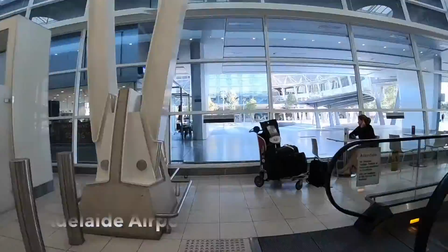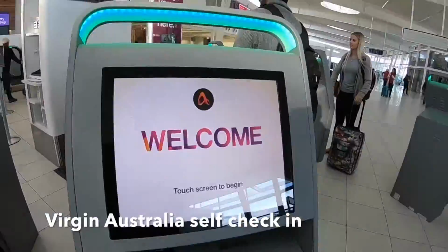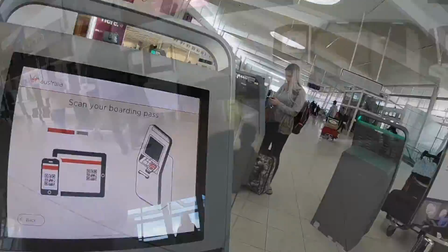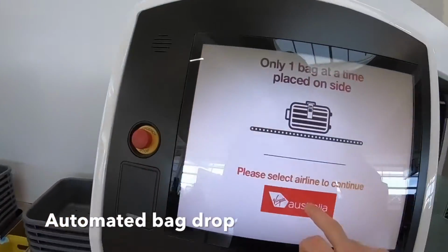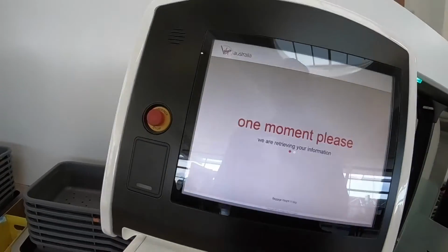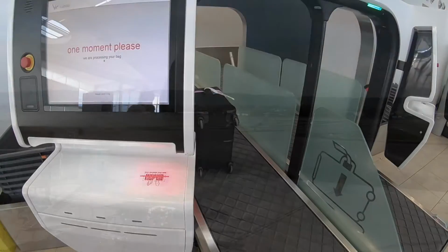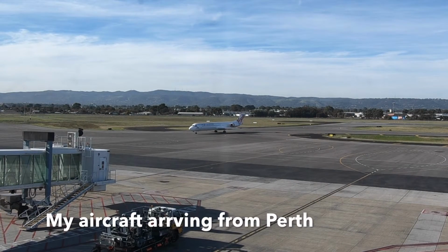Today I'll be travelling on a Fokker 100, which Virgin Australia Regional Airlines uses from its base in Perth. The fleet is often used to service Western Australia's mining centres, but also to operate some of Virgin Australia's services between Adelaide and Perth and between Adelaide and Alice Springs. This is my first trip on a Fokker aircraft, which is one of the reasons I chose this flight.